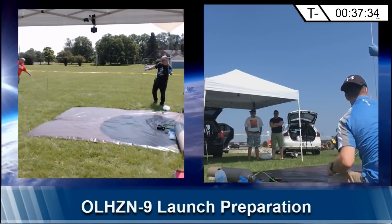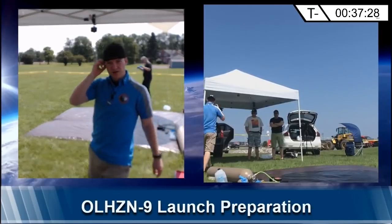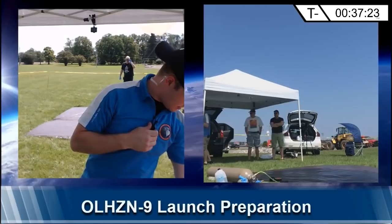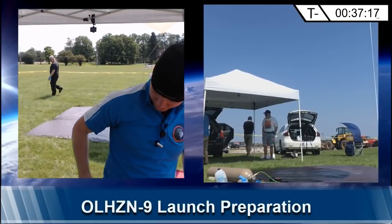There you go, balloon's anchored. Turn GPS phone on. Well, what's the time on that? It is T-minus 30. All right, I got 7 minutes. I'm gonna update our broadcast here. We're way ahead of schedule here at the moment.